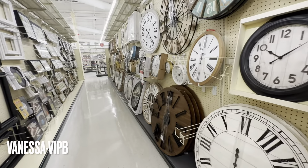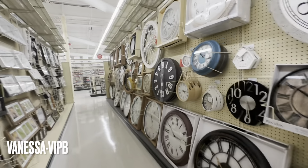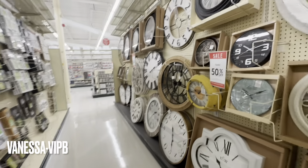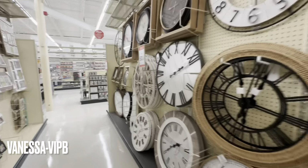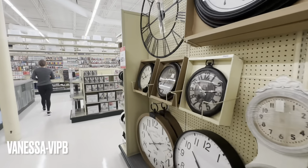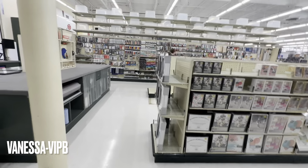More ornamental clocks. I don't think people really use clocks anymore. Everybody got a phone. Children have phones now.